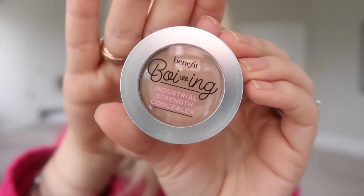Yeah, this is too dark. So annoying. I'm gonna put it on anyway, very sparingly, because I've already done it. My god, this is actually so nice. I think it'll be okay like on my nose, just not under my eyes. And it blends really nice. It's very, very creamy actually. Creamier than I remember. Yeah, it's a little bit dark.